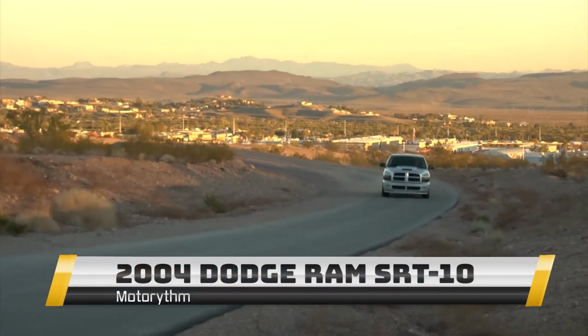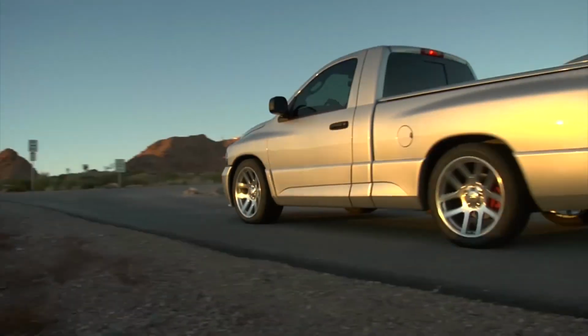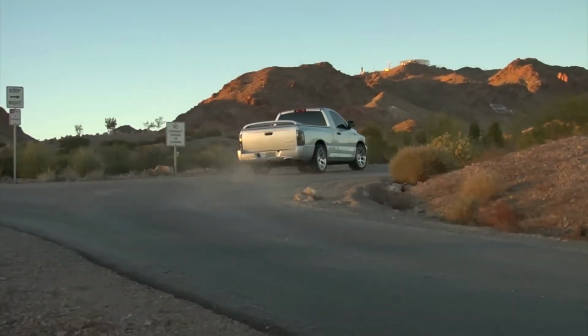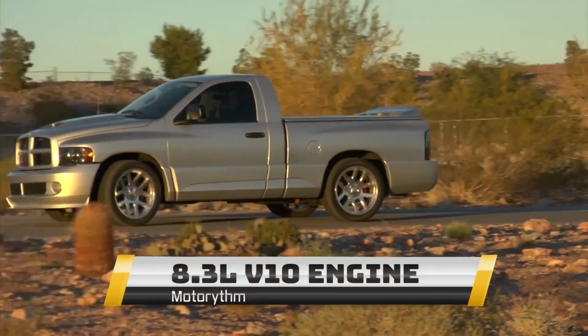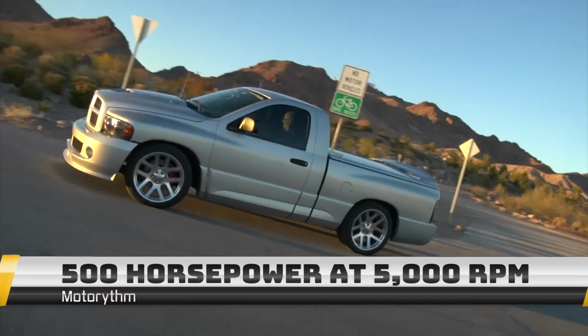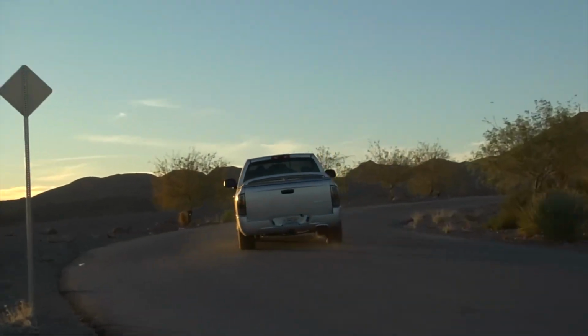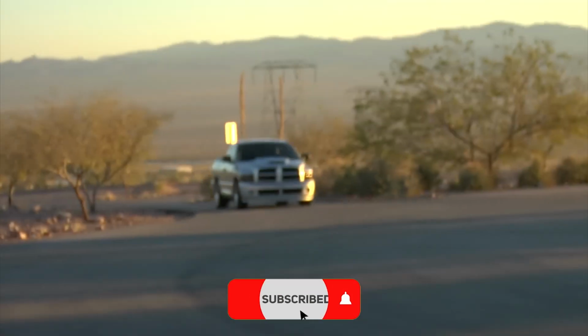2004 Dodge Ram SRT 10. Coming next is yet another example of a design blooper from car makers. The Dodge Ram SRT is a pickup truck that makes a bold effort not to seem like a pickup. The SRT's formidable 8.3-liter V10 engine generates 500 horsepower at 5,000 RPM, making it one of the most powerful pickups available. It's so strong that in 2004 it broke the record for the quickest truck in the world.